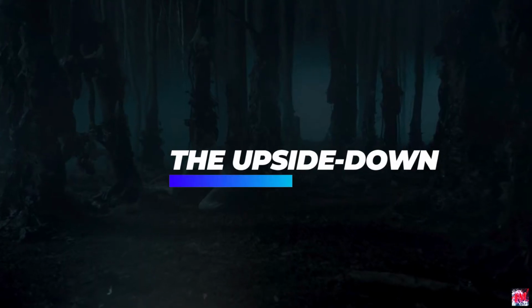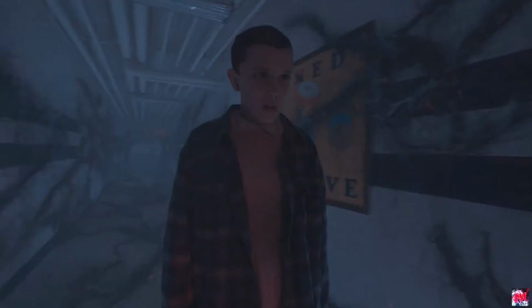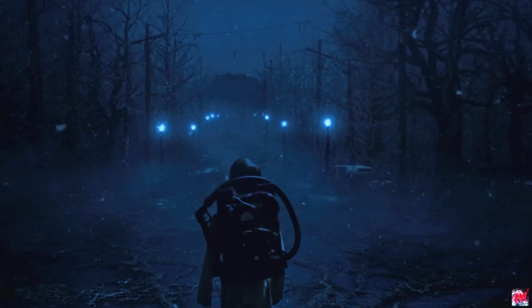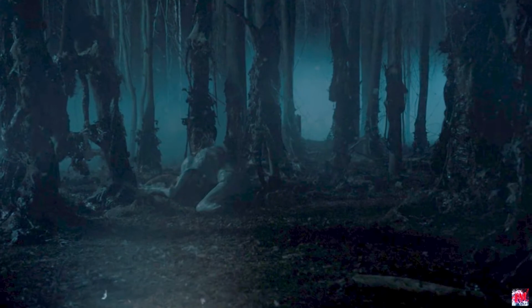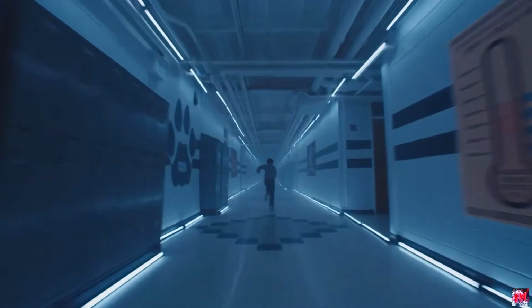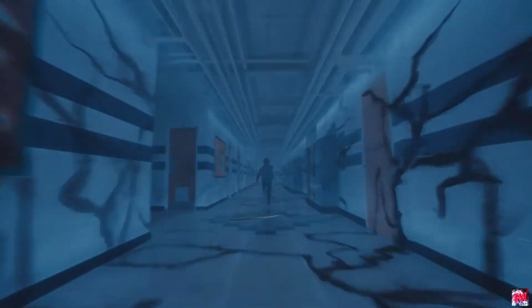The Upside Down. This part is truly amazing for how they use practical and digital effects to transform the real world to look like another dimension. The original shoots were done in original locations and studios, but after the shoot, the whole place was scanned and then removed to put in the CGI effects to make it look like a place from out of this world. It was a difficult job. The real things were replaced with meticulous 3D models.